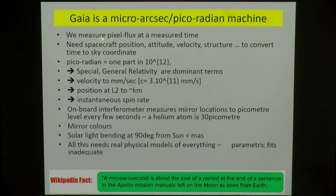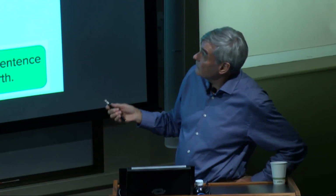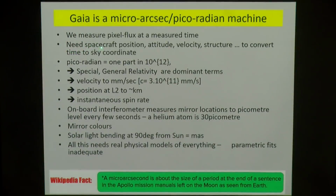Well, how do you actually measure the data? What does Gaia actually measure? Well, what it measures is a pixel flux, actually a number of electrons, but it goes through an A to D. So you measure a pixel flux at a time. And this is all a spacecraft can actually measure. A spacecraft can't measure a position because it's got no grid, and any position it did measure would be no better than its own estimate of where it is. And that's not accurate at all. So what one needs, therefore, is to turn this backwards and say I have a pixel flux at a time, and then you have to work backwards to say where is the spacecraft, what is its orientation, what is its physical structure, where are all the mirrors, all the way back through the optical path and the velocity path back onto the sky to see where it is.